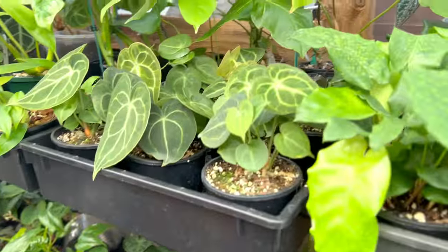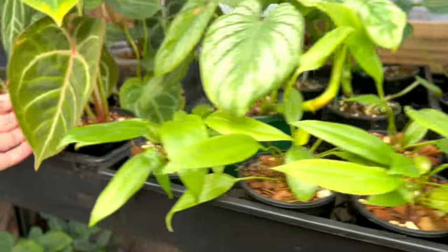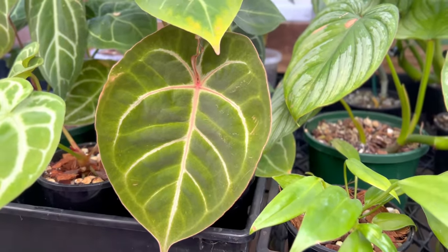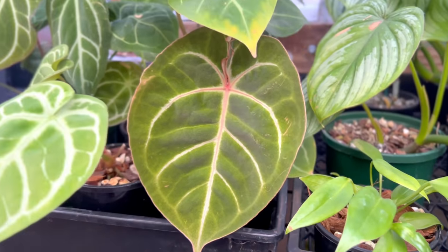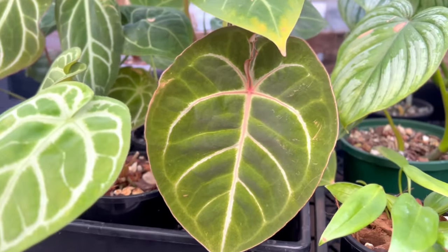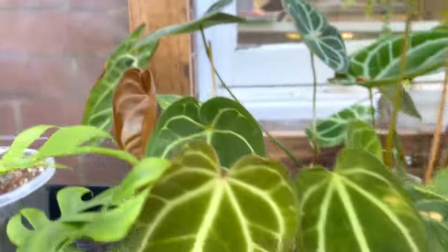Yeah, I mean, I'm having that issue at the moment. I started all of my anthuriums in my IKEA greenhouse cabinet, but they've all outgrown it. So now I need to slowly start getting them used to my normal environment. They seem to be going okay after the initial stress of changing, but they're definitely, in the plant world, known to be rather finicky plants.